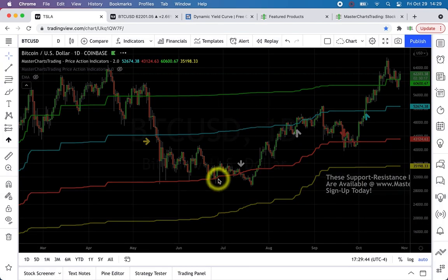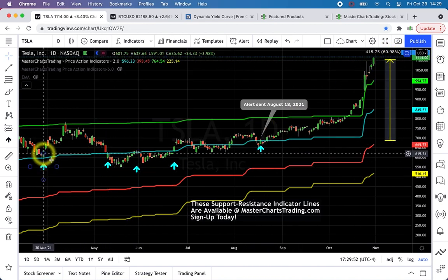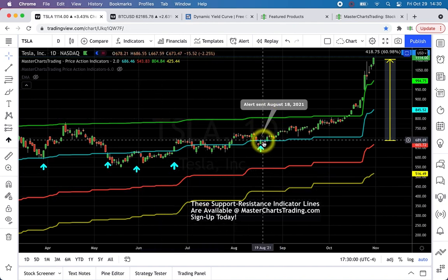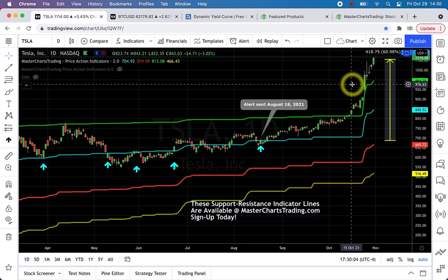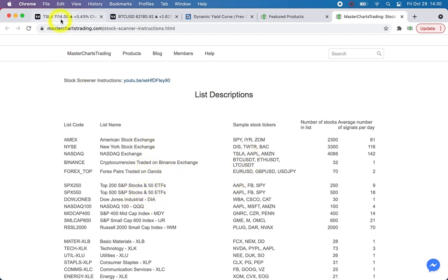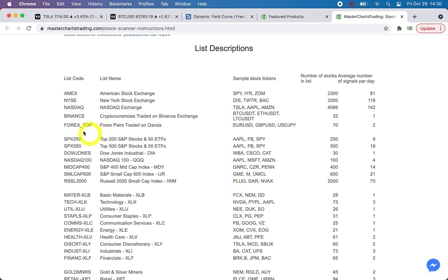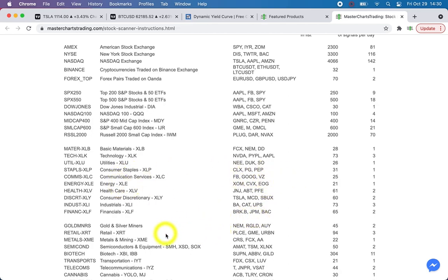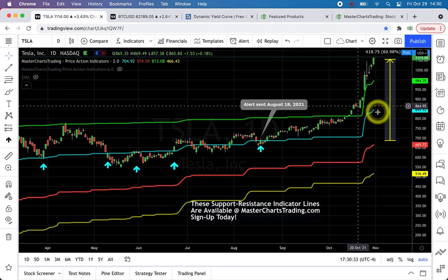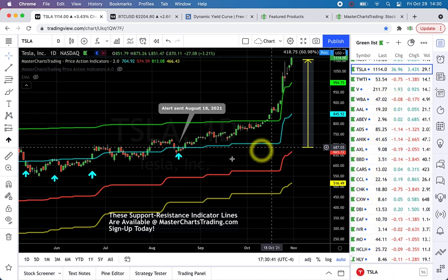For example, Tesla. So here's Tesla, and actual alerts, a 60% move, a 61% move. These alerts, back in May, I would have still kept them open. It's just this latest one that finally took off. What this stock screener does is find stocks that are about to break out, that are, for example, closing above the blue line, and so we're going to be buying those stocks. You can see there are various different lists, and you can make a decision of what you would like to trade. I like this list right there, all stocks with options, and this is what I use for my speculator list. You can see there's a lot of stocks here that are from the speculator list.